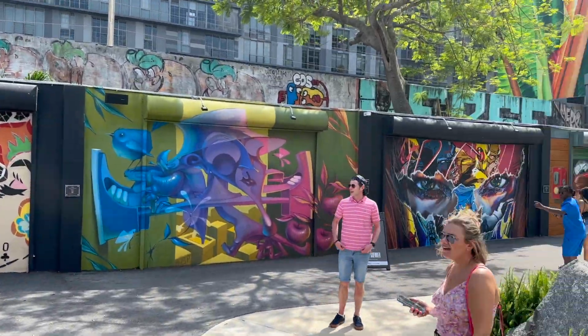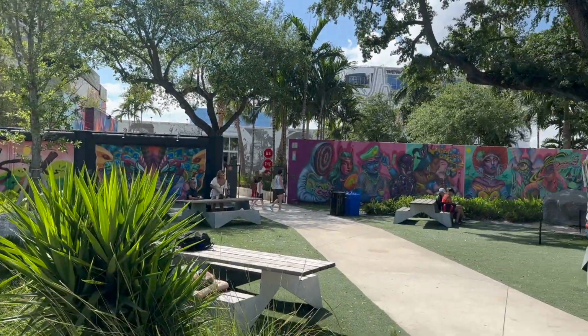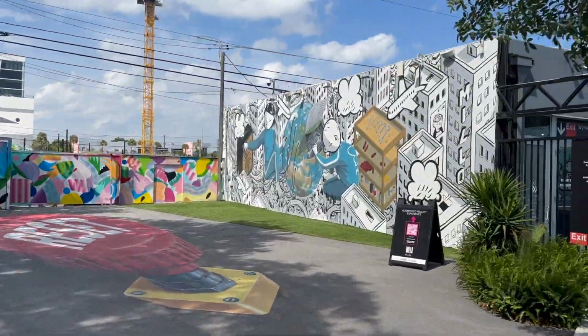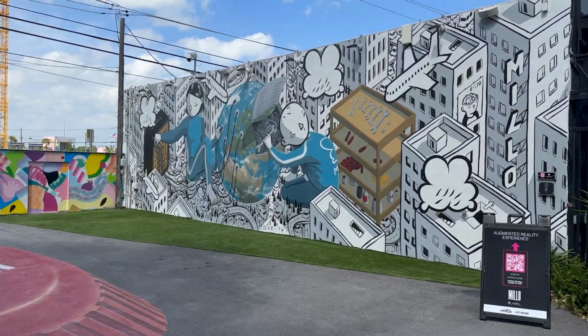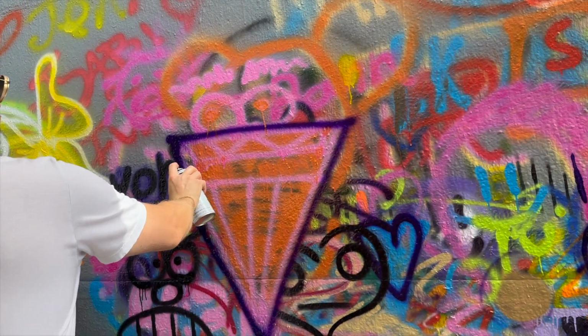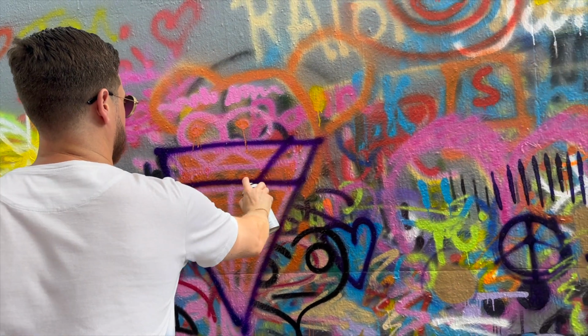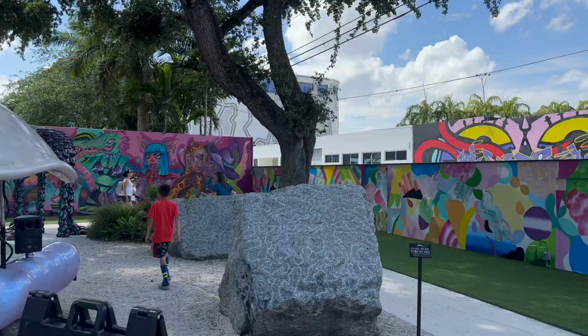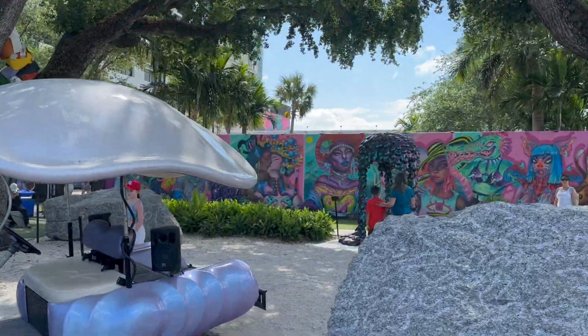Students with an ID are $5, and kids under 12 are free. So I think that it's a good value, and personally, I always enjoy my time there. You can also do a street art experience while you're there, which is part of the ticket, and basically they give you spray paint cans for a few minutes and let you go wild on the walls so you can become a part of the art itself, which is pretty cool.